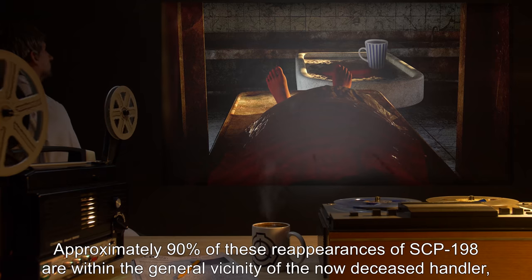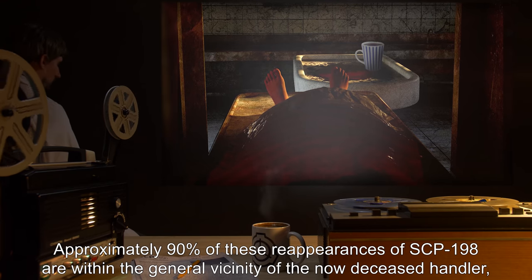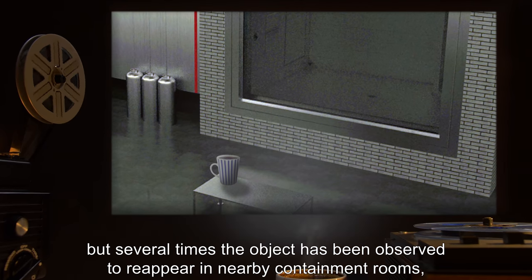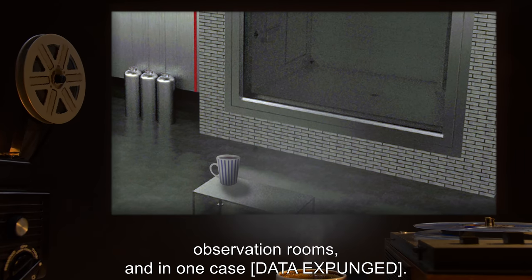form. Approximately 90% of these reappearances of SCP-198 are within the general vicinity of the now deceased handler, but several times the object has been observed to reappear in nearby containment rooms, observation rooms, and in one case, data expunged.